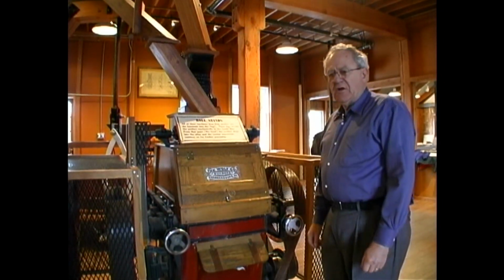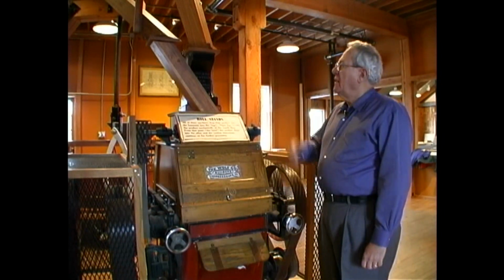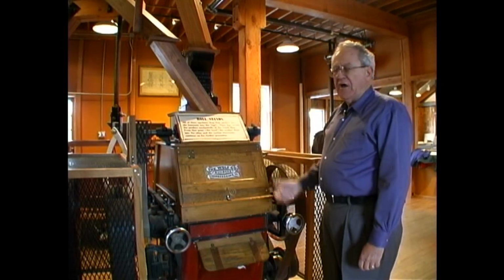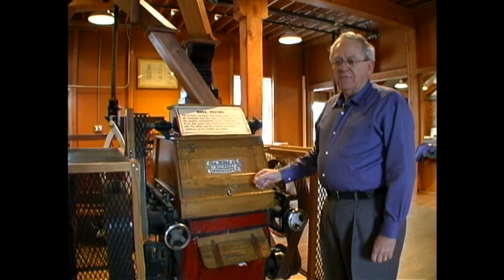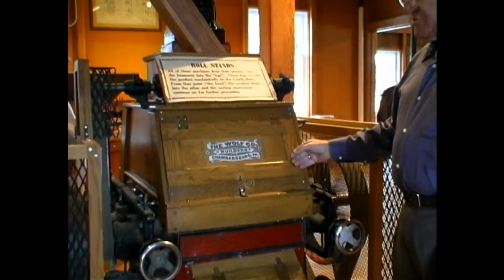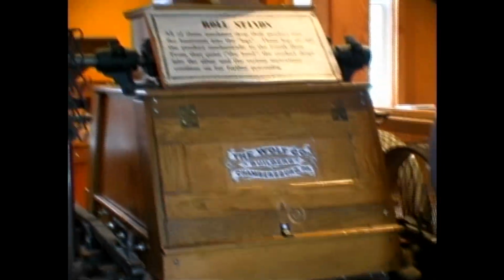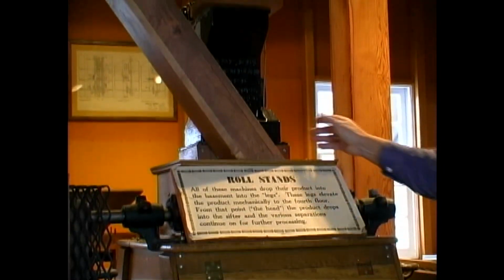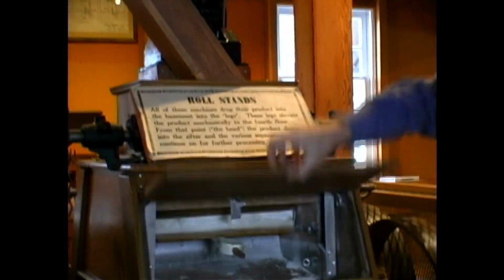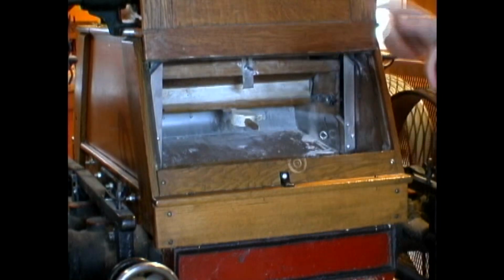After the wheat has been cleaned, it gets elevated to the top of the mill, up to the fourth floor, and it comes on down to the system. The first actual processing of the wheat takes place here in what we call the first break roll stand. What we have is the wheat coming through a scale, and it drops down into here, and there's some rolls inside that run towards each other.